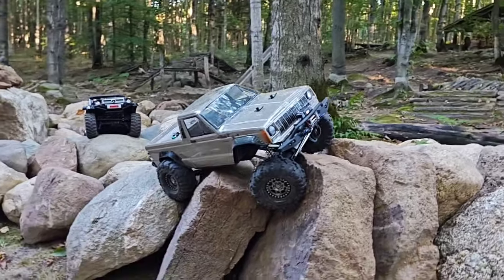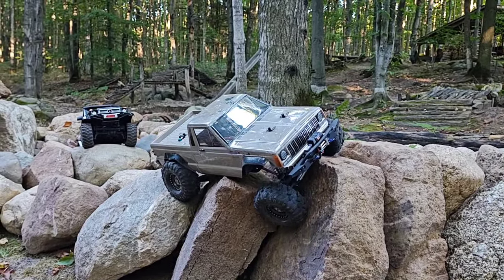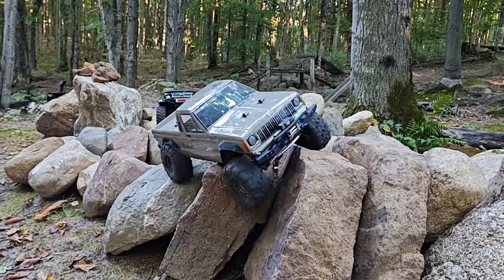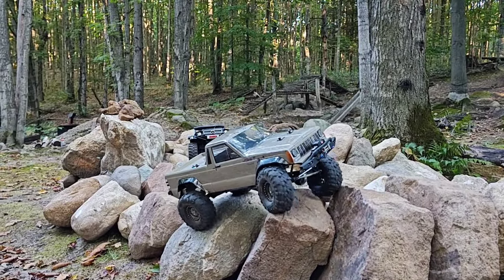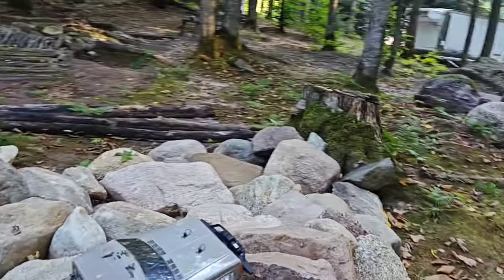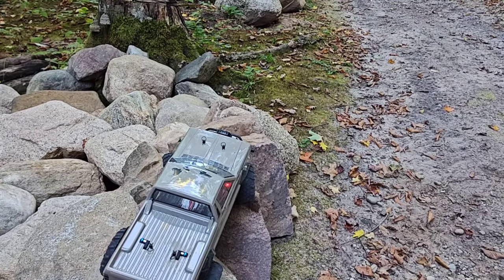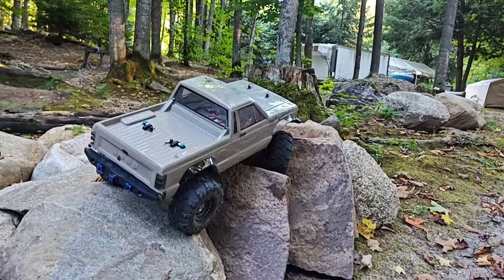Oh, it does not like that. It's like every time it gets just a little bit further down the wall, a little bit further over the edge. Oh, don't go that way. All right, the back end is drifting a little bit here to the one side. Get our overhead view. Too much more of this and we're going to be done for. We've got to get up that rock.